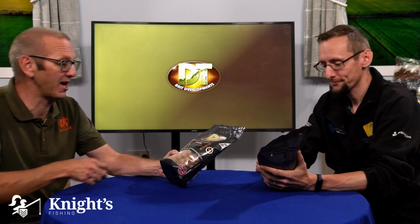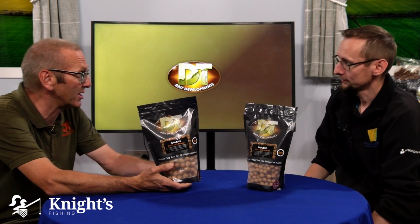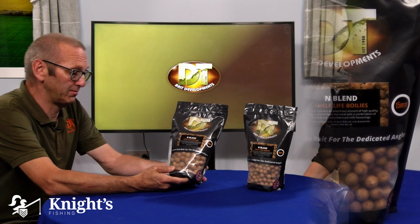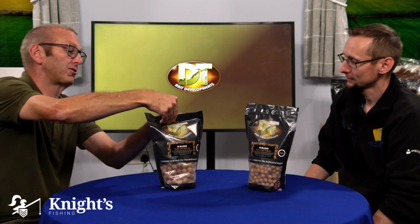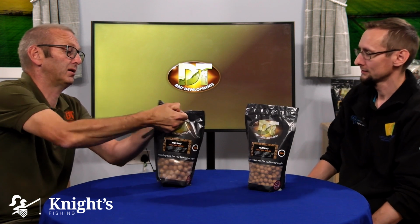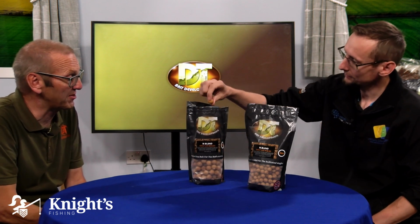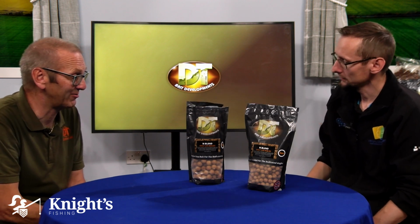Yeah, that makes sense. The main ingredient in these boilies is actually tiger nut. Yep. Finely ground. It just oozes tiger nut. I mean, we'll open the bag now. You can smell it. Oh yeah, you can definitely smell that. With the tiger nuts, it's actually got a toasted nut flavour to it as well, to give it that nutty aroma.